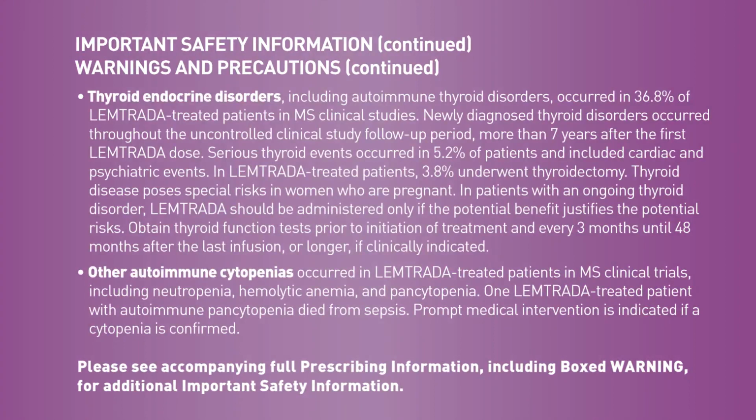Thyroid endocrine disorders, including autoimmune thyroid disorders, occurred in 36.8% of Lemtrada-treated patients in MS clinical studies. Newly diagnosed thyroid disorders occurred throughout the uncontrolled clinical study follow-up period, more than 7 years after the first Lemtrada dose. Serious thyroid events occurred in 5.2% of patients and included cardiac and psychiatric events. In Lemtrada-treated patients, 3.8% underwent thyroidectomy. Thyroid disease poses special risks in women who are pregnant.